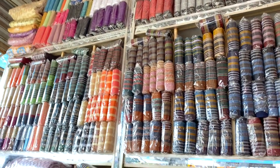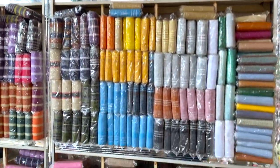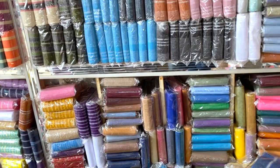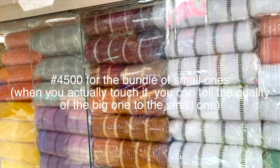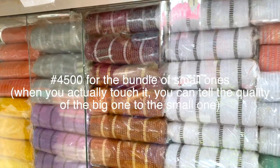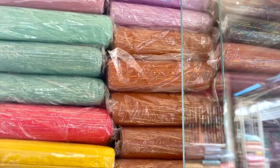Okay. So she said those ones up there are like the big ones. Mommy, which other one is the small one? So those ones are the bigger ones. Okay. So she said 4,500 for this one. These ones are the small ones. If you're buying in wholesale, it's like 4,500.